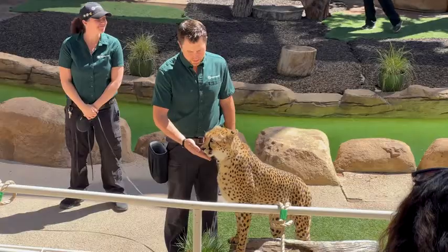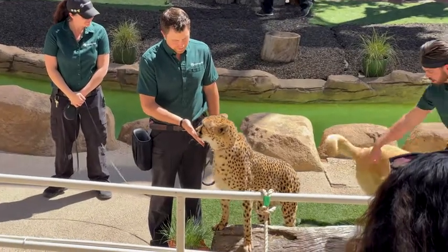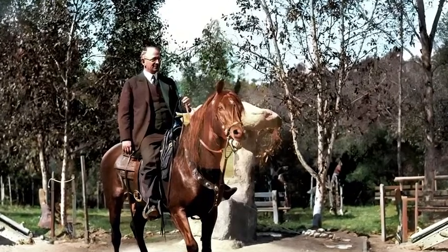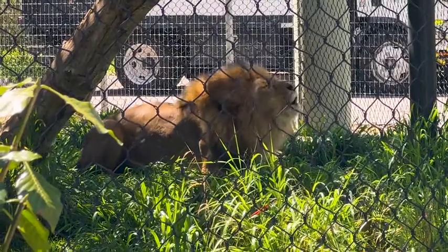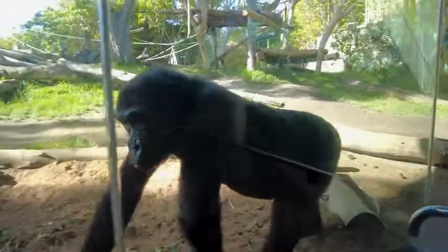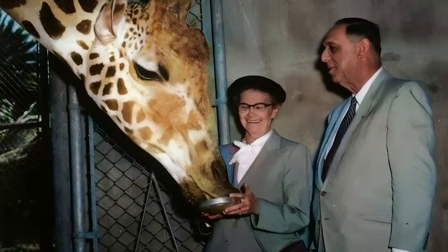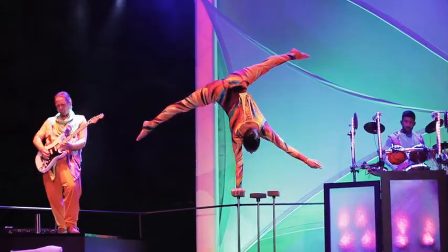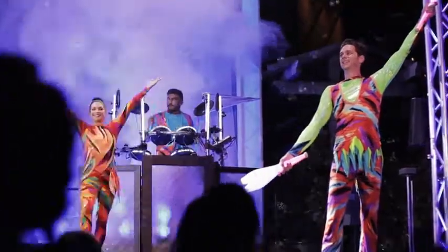The zoo has a rich history. It was founded in 1916 by Dr. Harry Wedgworth, who was inspired by the sound of a distant lion's roar while visiting the Panama-California Exposition here at Balboa Park. In the following years, visionary leaders contributed to the effort, transforming the San Diego Zoo into a beloved attraction enjoyed by locals and visitors from around the world.